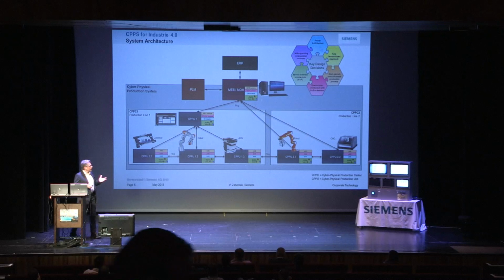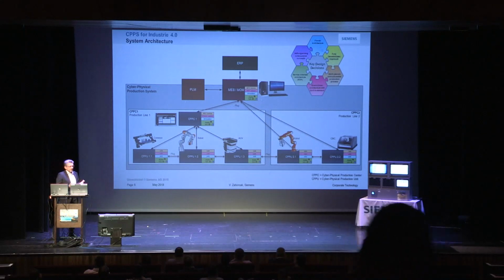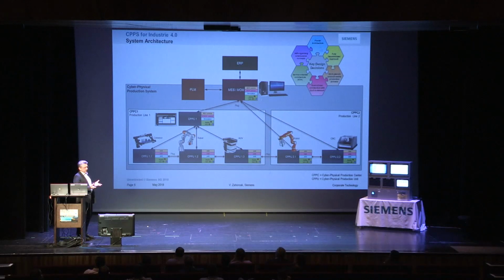You can imagine, for example, that a 3D printer is a machine, but at the same time you can say, well, it's something like a plant, because you can produce finished products. That means also at the level of the plant we are applying these capabilities.